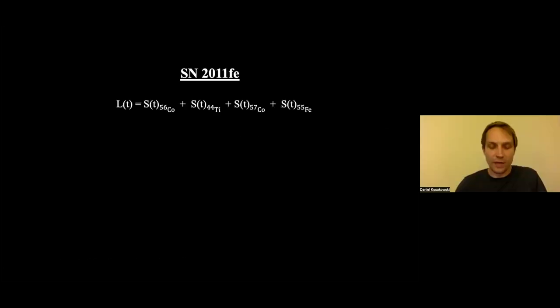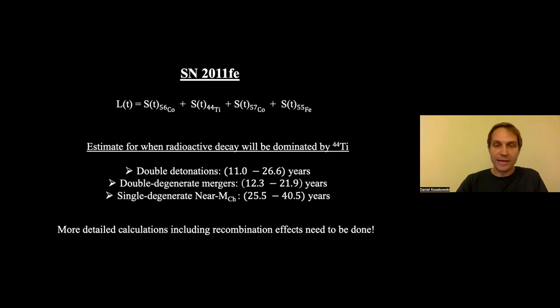Okay, so the next thing we did was attempt to perform the same analysis for 2011 FE, where this time we included the effects of cobalt-57 and iron-55. We found that the estimate for when radioactive decay will be dominated by titanium-44 should be 11 to 26.6 years for double detonations, 12.3 to 21.9 years for double degenerate mergers, and then 25.5 to 40.5 years for the single degenerate near Chandrasekhar mass scenario.